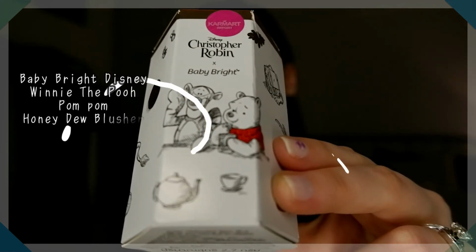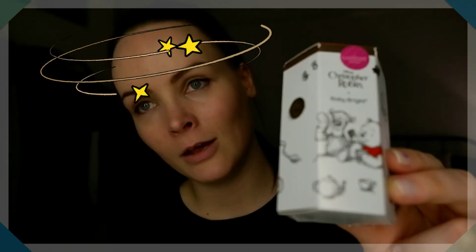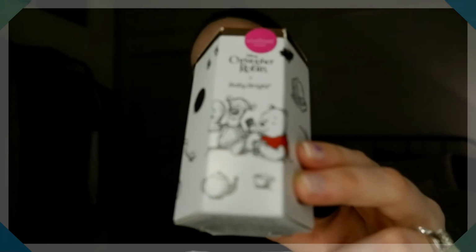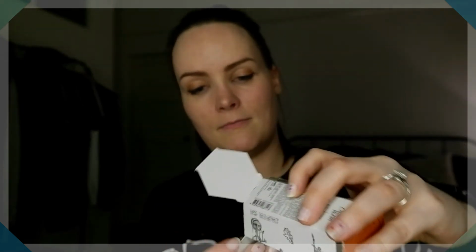Now this next item is so cute that I just couldn't resist. This is Baby Bright Disney Winnie the Pooh Pom Pom Honey Dew Blusher, in color 2 High Weld Brick. Don't know what that's supposed to mean. I've never used a cushion blusher before, but the packaging, which is hard to open, is so cute that I just couldn't resist. So I have it here. I'm terrible at opening things apparently. Come on, there we go.